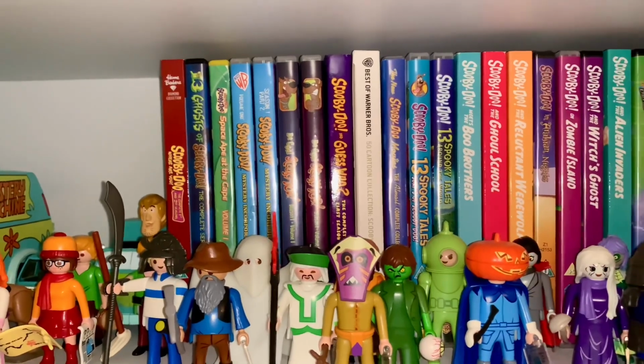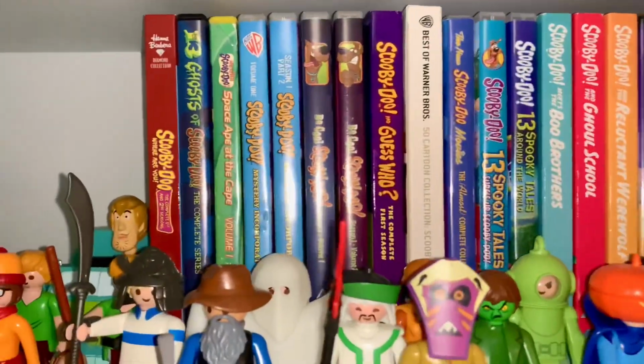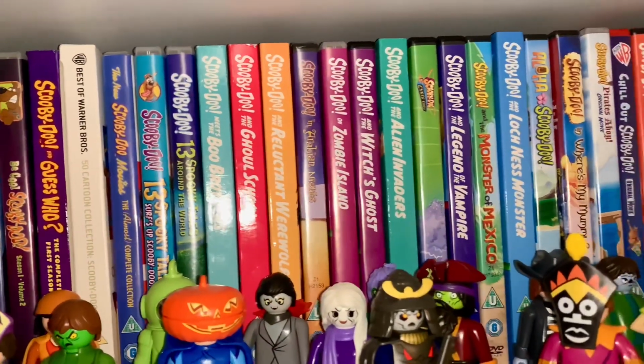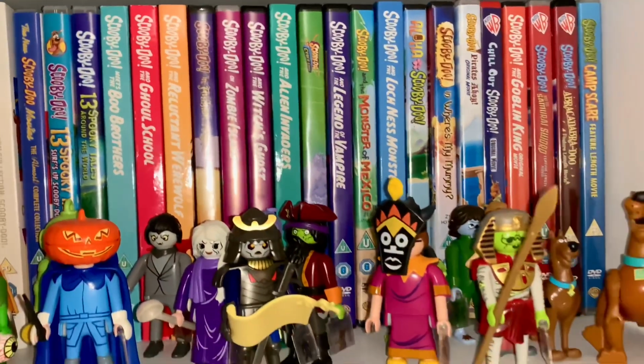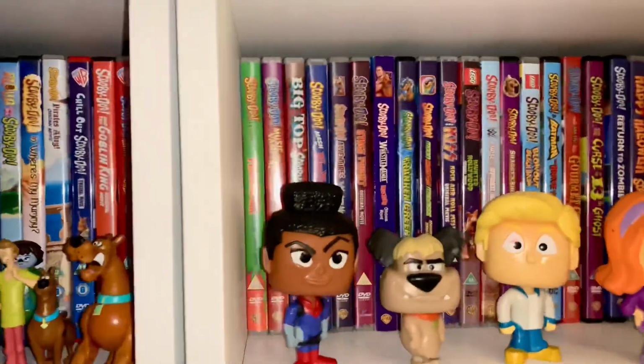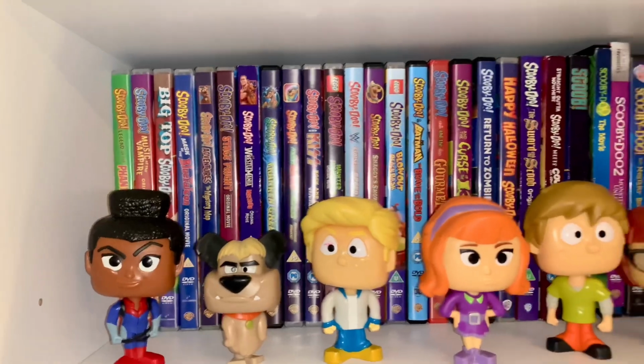And then all the DVDs going along the back here. We don't have all the series, but we've got all the direct-to-DVD movies and stuff. The DVDs continue over onto the next shelf. Are we going straight across? Yes. And in front of that are the bobblehead Scoob figures.